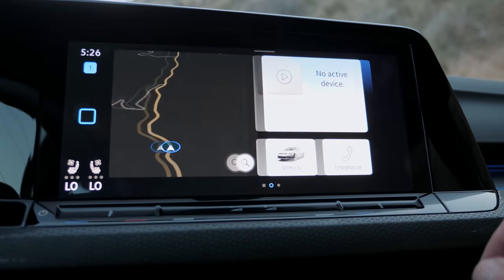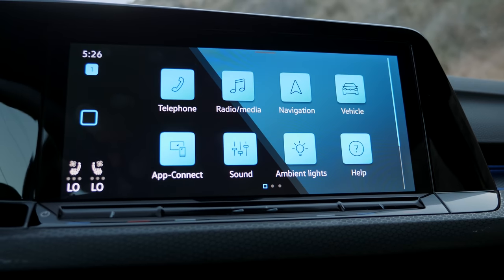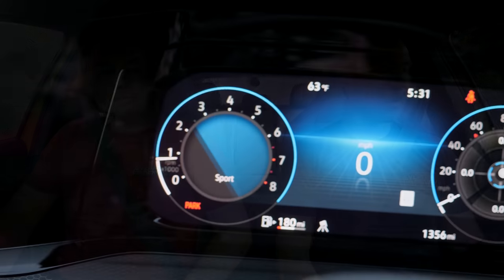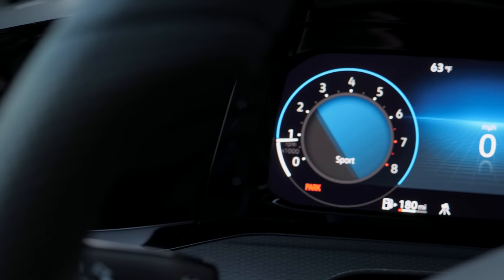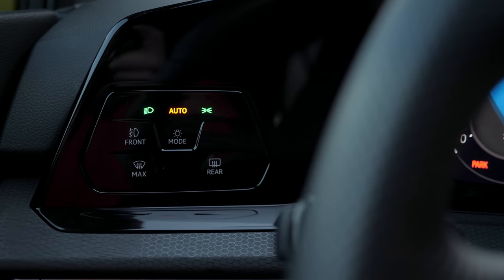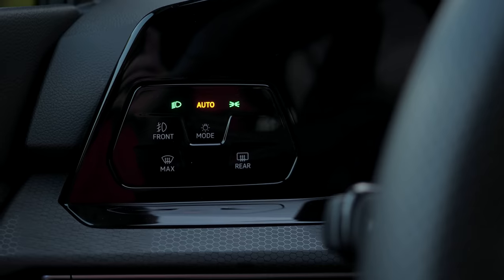You click the mouse, it all works great. But when it comes to driving, the thing that you need instantaneously just isn't there. If you need to defrost the windshield and the rear window, it's not where you think it is. It's over on the left. You have to retrain yourself, so it's not intuitive. Well, there it is. Well, but it disappeared again.